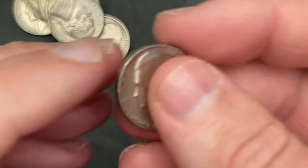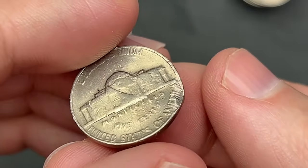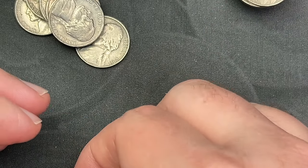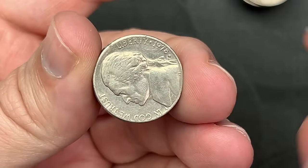67. The 66 has been flattened a little bit over here. You can see someone flattened it out, probably with some pliers or something, or smashed it. It's a 70. I think I got maybe one more in here. It's got an older look to it.